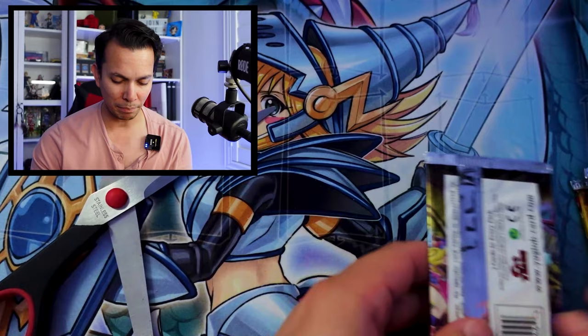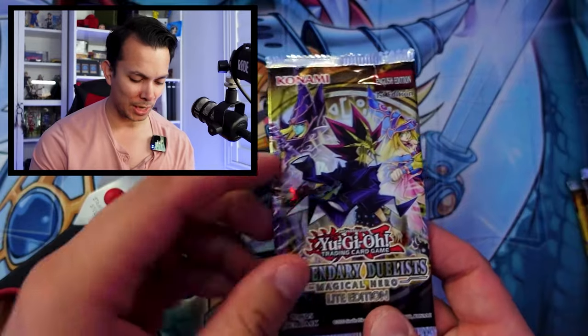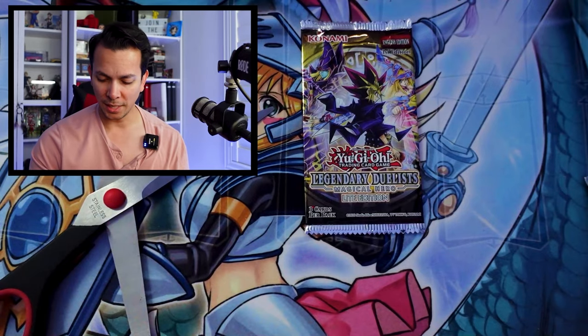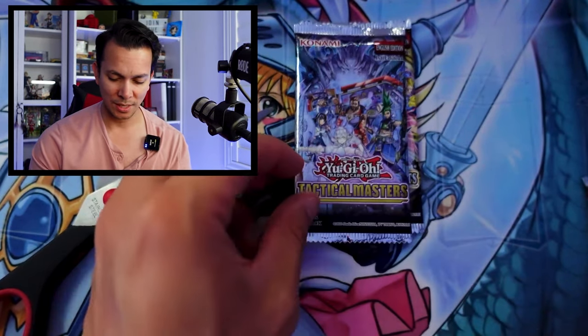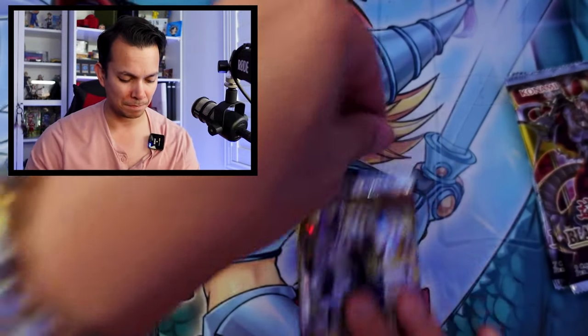All right, this is the light pack, which looks like, yep, Legendary Duelist Magical Heroes. I'm actually happy about that one because I'm trying to collect more of those. But these don't have anything cool on them anyway. The next one is Tactical Masters, which is a pretty terrible set. And the third is Blazing Vortex, which I think is decent. All right, let's open up the light pack first.